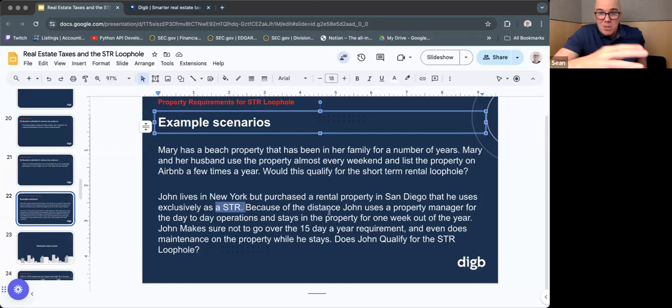There's a lot of distance there between New York and San Diego. And then it looks like you have a property manager who's managing the property on a day-to-day basis. But John also makes sure not to use it in excess of 15 days. Does this property qualify as a STR, or short-term rental?